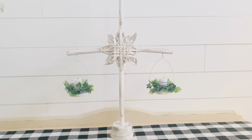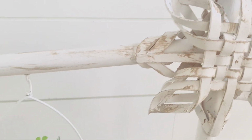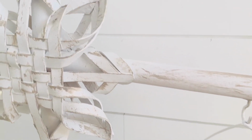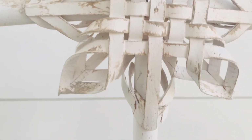And here it is as a beautiful farmhouse scale, and I am so happy with how this turned out, you guys. And then for Easter time, I pieced together a Dollar Tree tea towel to make it long enough so that it would drape over the arms and then puddle at the bottom. And my heart is just so full from looking at this. I love it, and I hope you like it too.